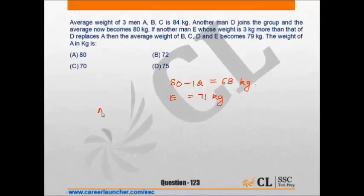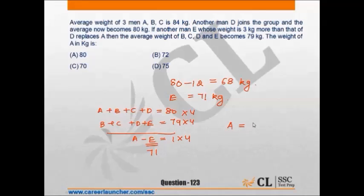Now we have that A plus B plus C plus D is equal to 80 kg and B plus C plus D plus E is equal to 79 kgs. The total weight would be 80 into 4 and the other total weight would be 79 into 4. Subtracting this we get A minus E is equal to 1 into 4. The weight of E is 71 kgs. Therefore, we get the weight of A as 71 plus 4, that is 75 kgs. Hence, the answer to this question is option D.